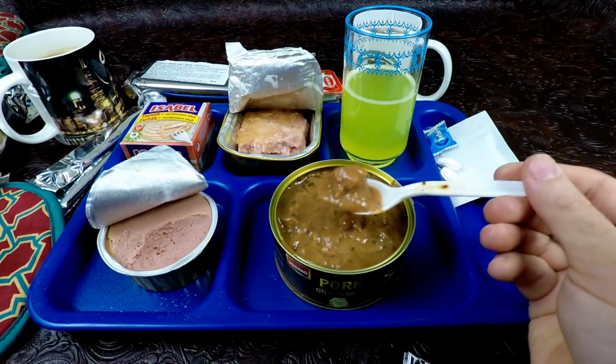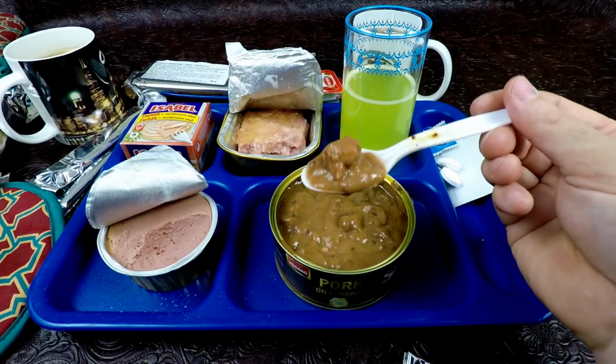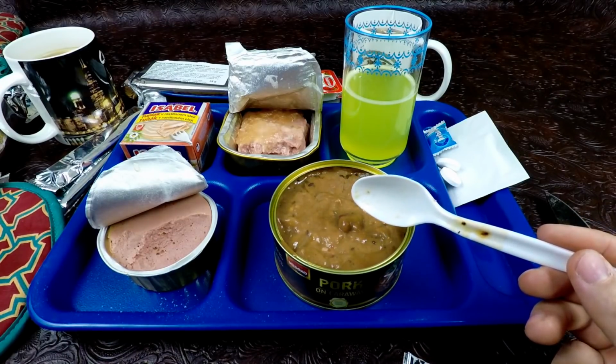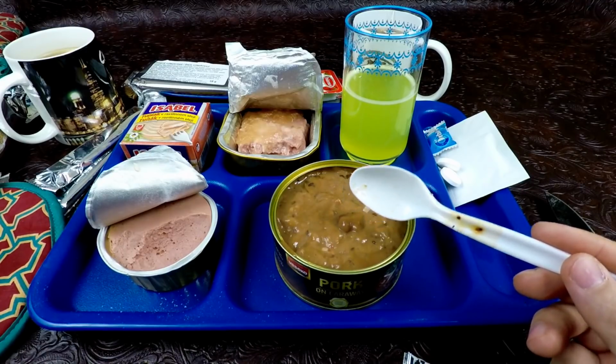These are very fine. I'm so curious about this. Let's go ahead and try it. It looks like a really hearty beef stew, but it's pork. Definitely has some rosemary in it.